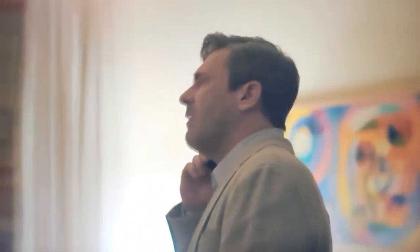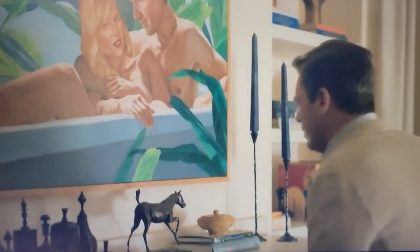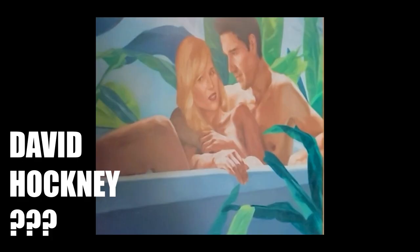In this scene, he's calling in the dead body, and he stands there in front of a painting. This is one of the few paintings I couldn't identify specifically. He's looking at the Degas horse, but the painting is one that I couldn't identify. I'm pretty sure this is a David Hockney style, but I can't find it specifically referenced anywhere on the web.